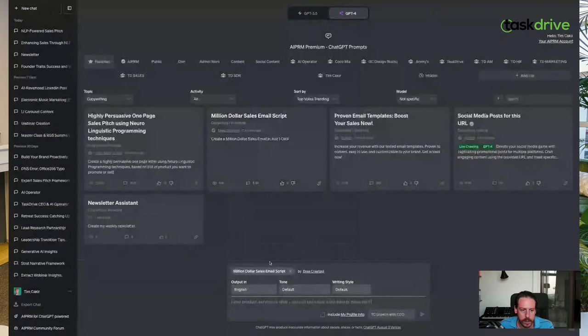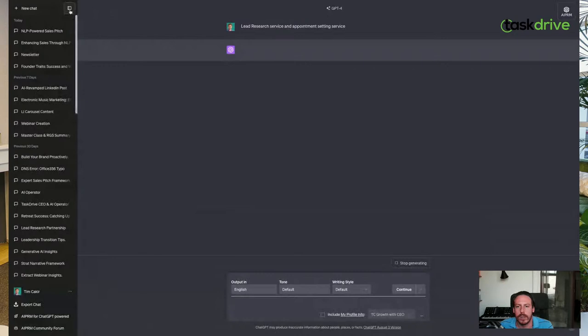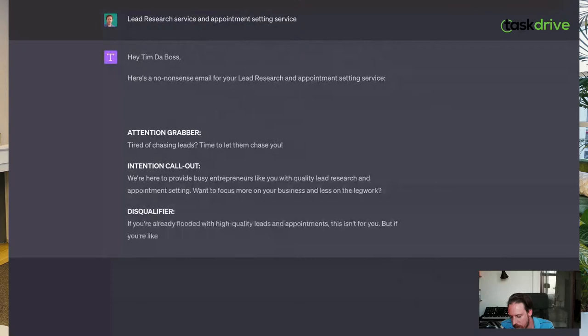Let's just do that. Our product, service, or offer. Let's do again the same thing: lead research service and appointment setting service. Let's send that out. Boom. Let's see what's happening here. Let's close this to make it a bit cleaner. And here we are. Right away, it's going to start using that framework that it had in the prompt.